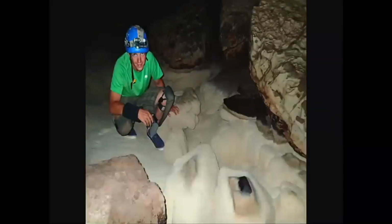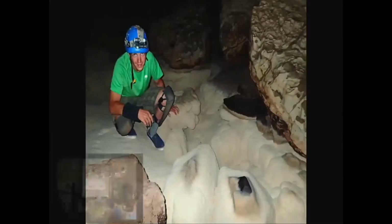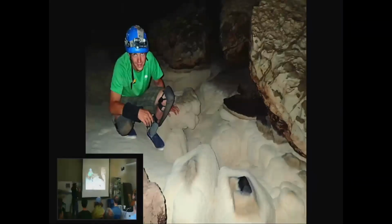So this is from one of Ian's trips in there, and this is just showing a close-up of the formation. There are all these really cool pockets. He's got his white-soled shoes on here.